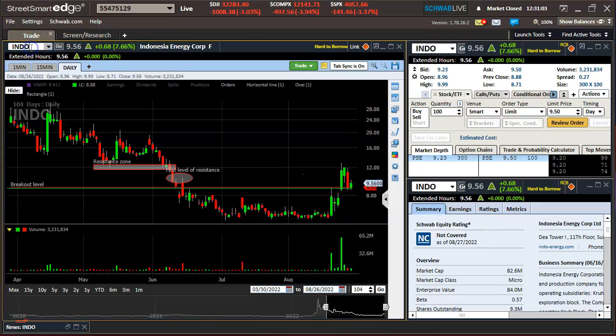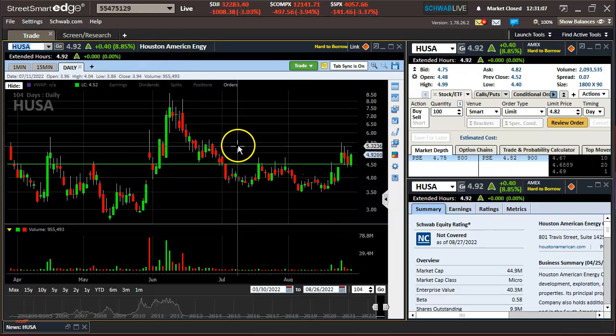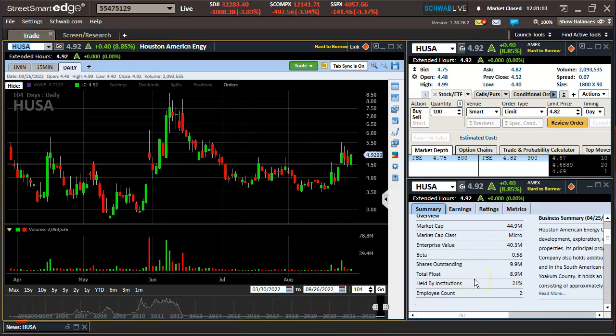And if we take a look at HUSA, that one's bouncing decently, coming back to trying to threaten the multi-day breakout as well, but really looking for volume to come back. Low float, low market cap play.